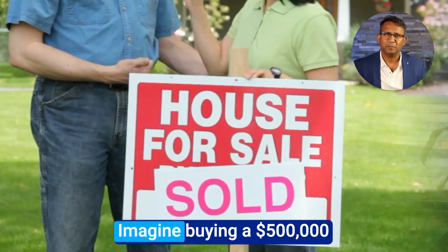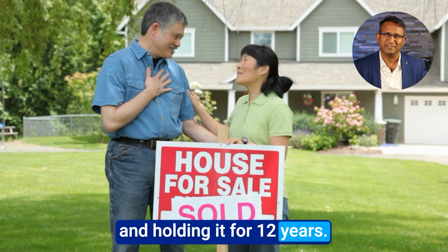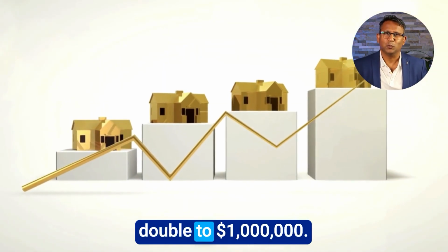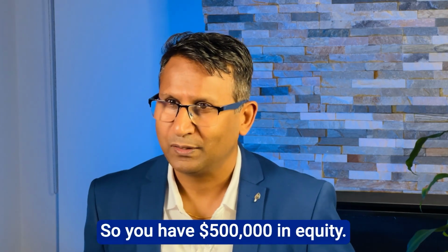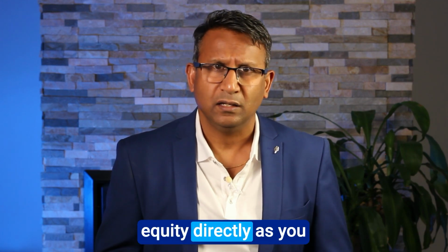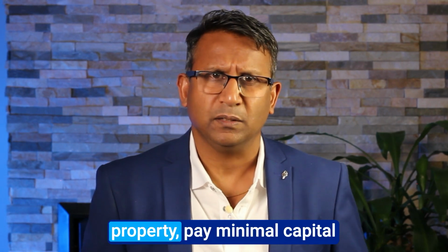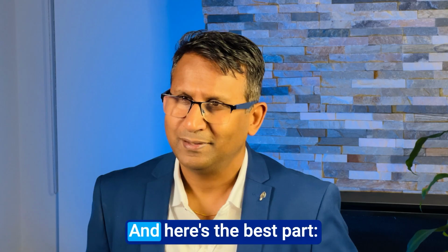Let's break it down. Imagine buying a $500,000 property with your SMSF and holding it for 12 years. If the property grows at 6% per year, its value could double to $1 million. The rental income could potentially cover the loan repayments. So you have $500,000 in equity. You can't access this equity directly as you might outside super. But you could potentially sell the property, pay minimal capital gains tax, and use the proceeds to invest in more properties.